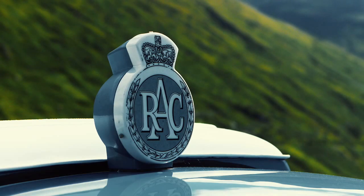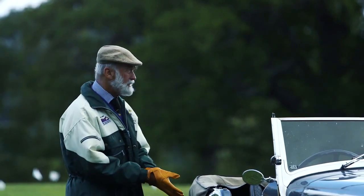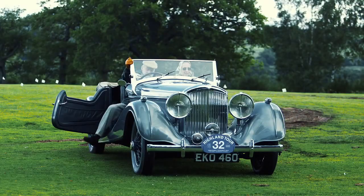So the Royal Automobile Club loves cars. The members love cars, we love driving them, love motorists. And our president, His Royal Highness Prince Michael of Kent, is also the patron of the Concours. And so it's great to have someone like His Royal Highness here, but also our chairman, Tom Purvis, is judging on Saturday in Edinburgh at Holyrood House, the Palace at Holyroodhouse.